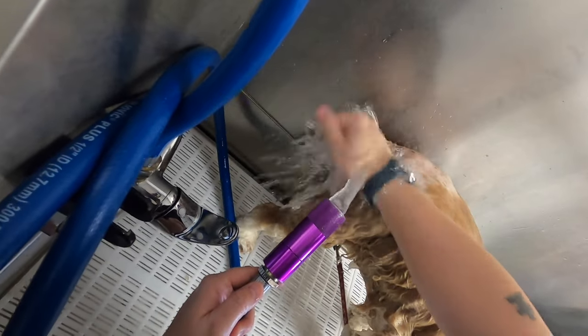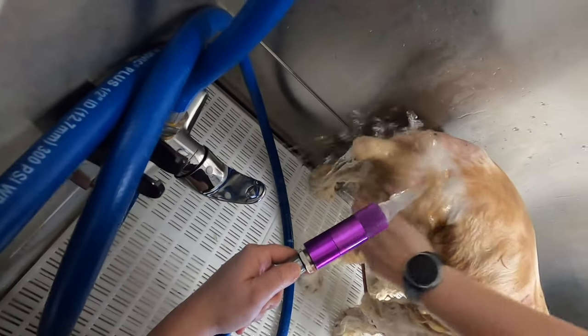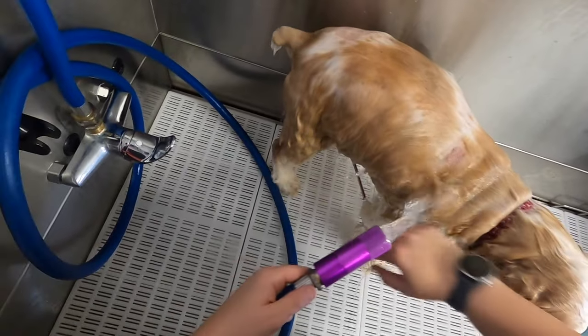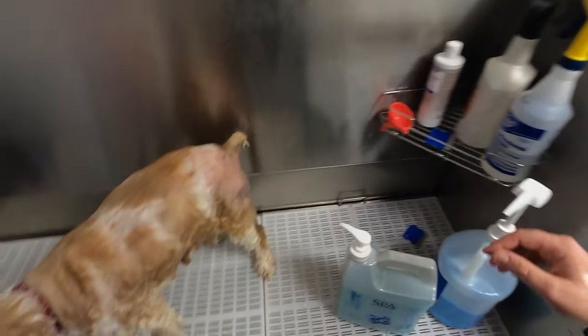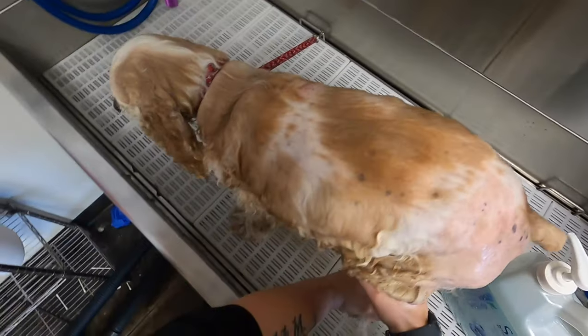So what are anal glands? What is the purpose of anal glands? Why do we need to express them? So when dogs have anal glands, they have to be expressed. If we don't express them, they can become too full, which is called impaction, and then they have to be surgically fixed by a vet.